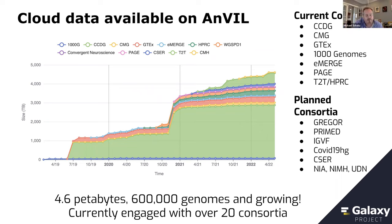I think this is something that's really special about the AnVIL: a lot of these data are being loaded as they're being generated, pre-publication. For a lot of these mega consortiums, they're using AnVIL where, when you get 100,000 genome sequences, you need to do a mega analysis of it.